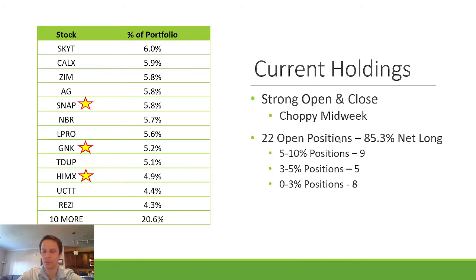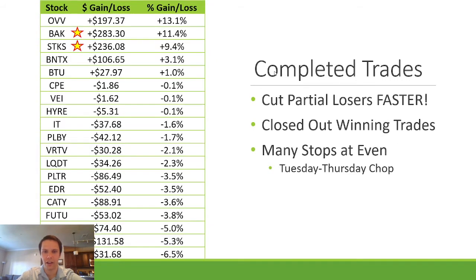All right, that was my current positions. Here are my completed trades. A lot of completed trades this week. I finished off some winners, cut some losing trades quickly. We'll just take a look at a couple here. BAK made $280 on that, 11%. STKS, 9% made on that. And then I'm covering up the CLMT, which is a 5.3% loser, $131 right here that we'll cover as well.